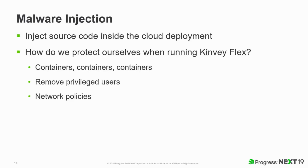How do we protect from that? The first thing we do is host all of that source code inside containers. That's why I have written containers many times here. It's containers, containers, containers, because our whole security around Kinvey Flex is based mainly on containers. The second thing we do is, when we execute inside those containers, we remove all privileged users.